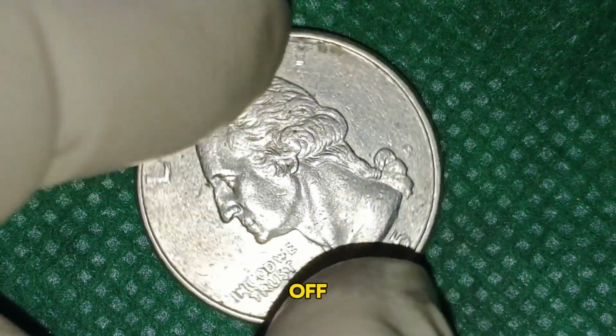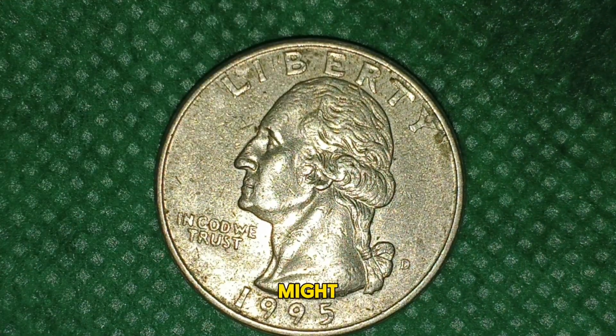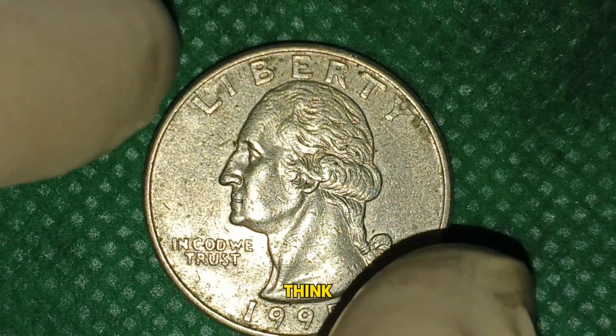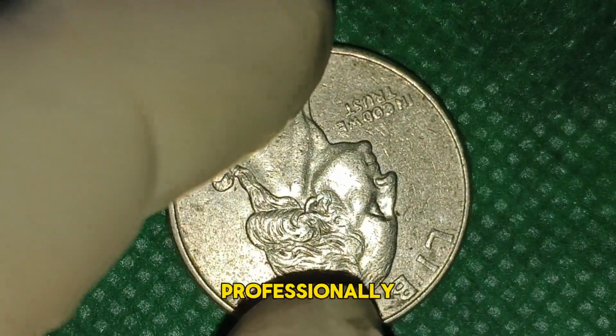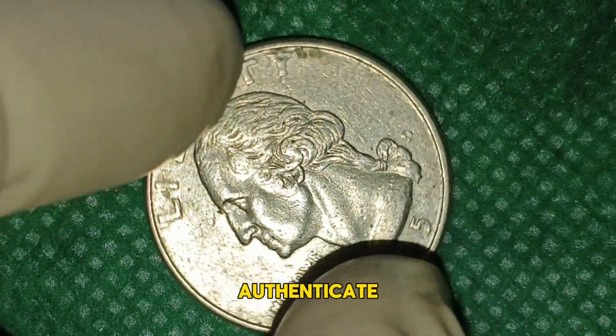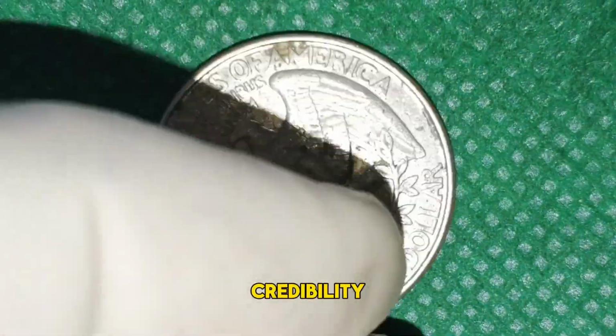If the coin looks off-center, smaller than usual, or strangely thick or thin, it might be a planchet error. And most importantly, check the coin's condition. If you think you have a nearly perfect coin, it might be worth sending it to be graded professionally. Services like PCGS and NGC can authenticate, grade, and encapsulate your coin, which adds both credibility and value.